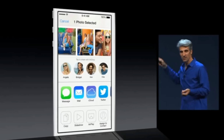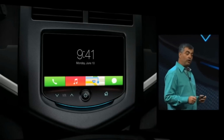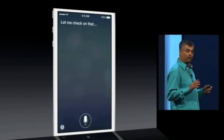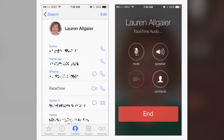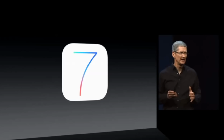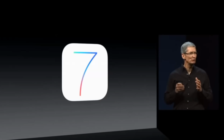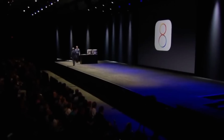Now, iOS 7 brought more than just a new look. It featured AirDrop, CarPlay support, new Siri voices, parallax wallpapers, FaceTime audio, and iTunes Radio. So iOS 7 was a big leap forward for the iPhone, but it needed some refinements and optimizations, and Apple delivered exactly that in September 2014 with iOS 8.